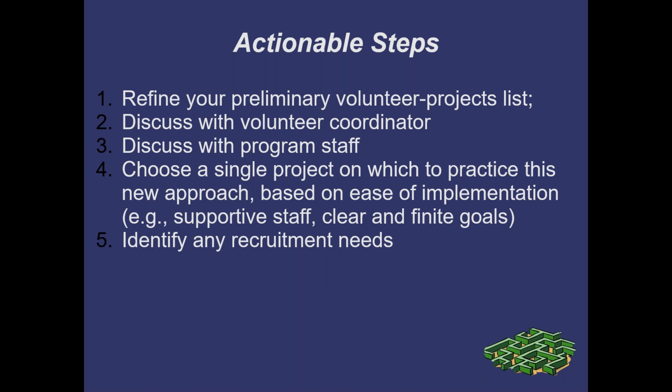Now, recruiting them is easier than you think. I became a long-term volunteer at Recording for the Blind and Dyslexic because I saw a classified ad that was 2 sentences long that said, Recording for the Blind and Dyslexic needs readers, call this number. People who are ready to volunteer will find you.